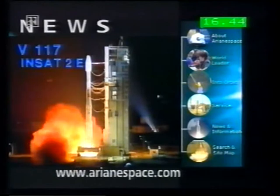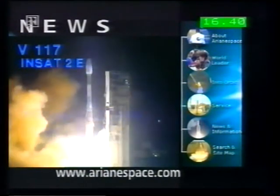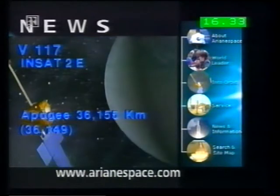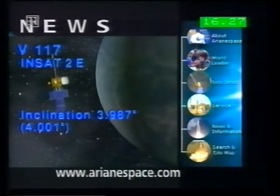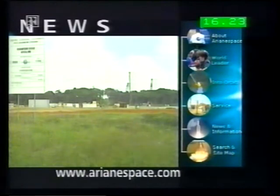Pictures now of the Flight 117 liftoff, the second launch of 1999 carrying INSAT 2E, which provided another typical example of Ariane orbit injection accuracy, in emulation of Flight 116 5 weeks earlier, which launched Arabsat 3A and Skynet 4E. News of all three of these spacecraft is good.